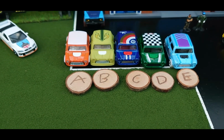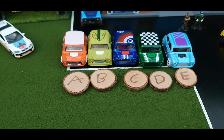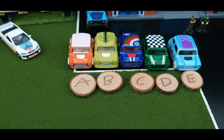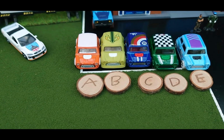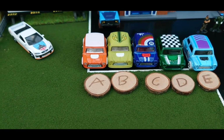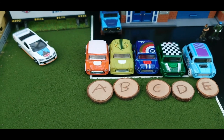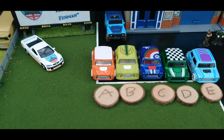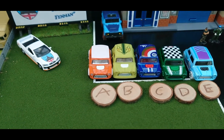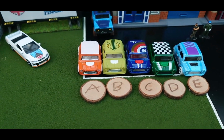Wow, this one actually looks like it might perform and might give him a win at last. This is a Hot Wheels Race Team Morris Mini with the blue number 10. Its weight of 34 grams. This one on the left-hand lane was 2.0. On the right-hand lane was 1.9 on the second attempt. So that's a 1.95 average overall.